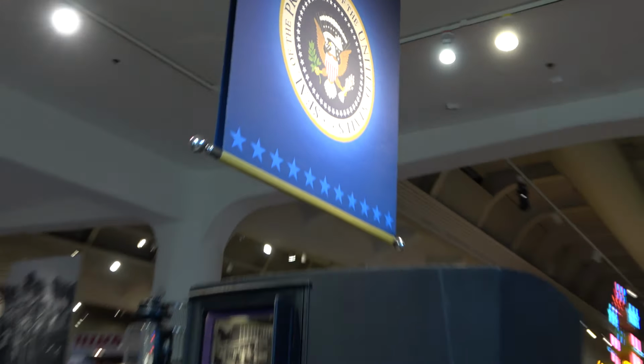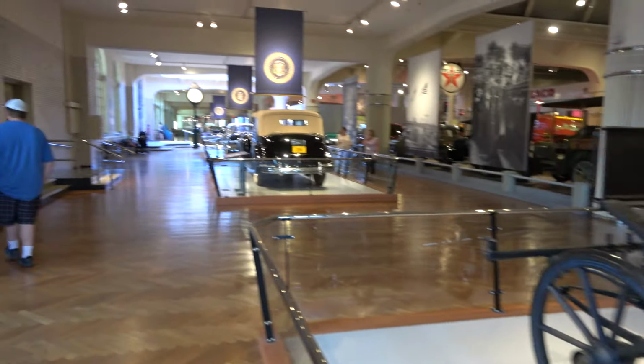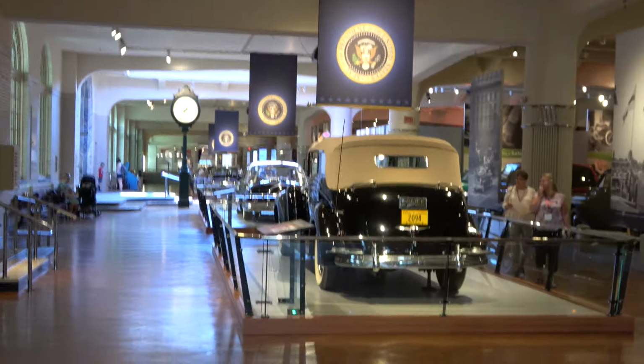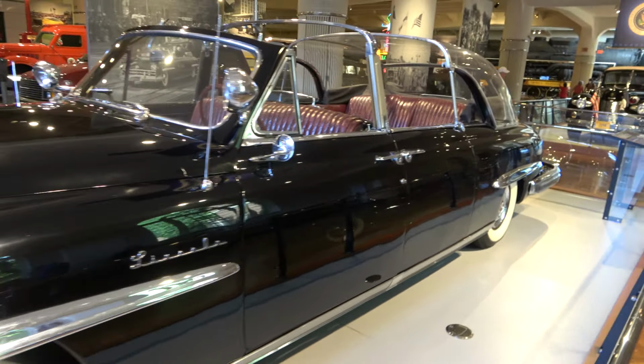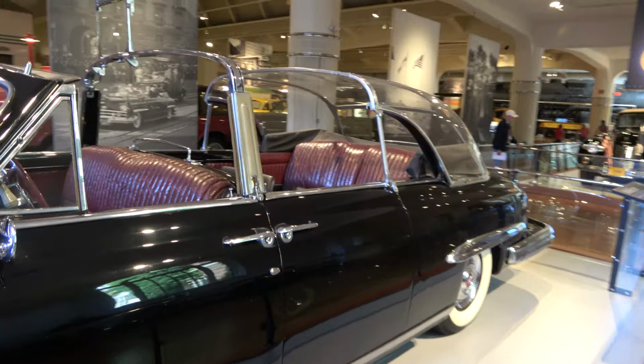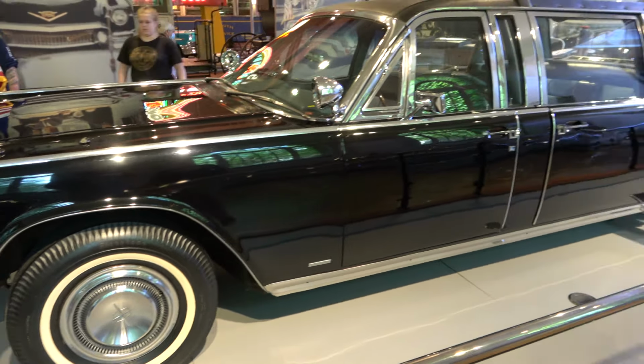A really neat collection they have here is a collection of the presidents' cars. You got Teddy Roosevelt's 1902, and then it continues all the way down there. This might be my favorite of the presidents' cars. This is Dwight D. Eisenhower's Bubble Top. One of the most historical pieces in the museum. This is John F. Kennedy's car, and the one he was assassinated in.